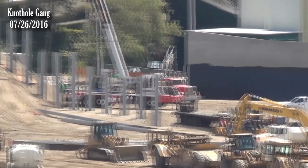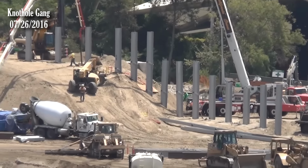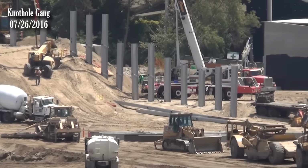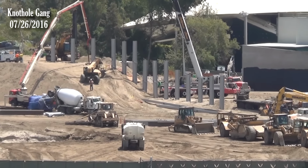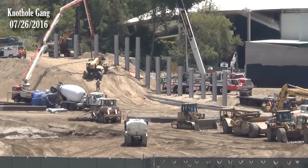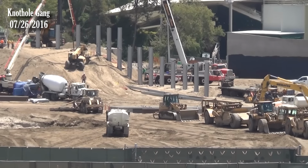Also, this is interesting. They've added more columns or whatever, I guess I-beam supports that I'm being told. But notice how they track along with the grade of the dirt. Does that mean that dirt is staying? Or are they behind the dirt? I don't know, but it looks like they're going up it to me.